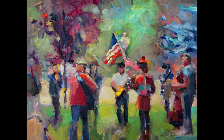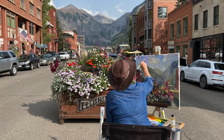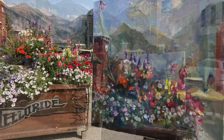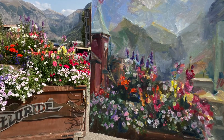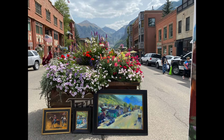Music makers ended up going home with one of the music makers, which was a wonderful ending to that story. And off I went onto the rest of the streets of Telluride. This is Autumn Blooms, right from the main drag, one of the favorite parts of Telluride. It always ends up getting painted. And it is big. There's so many flowers, but wonderful to pull it together. It's Mountain Blooms. And in front, we would always display a number of paintings just to see if somebody wanted to take them home.